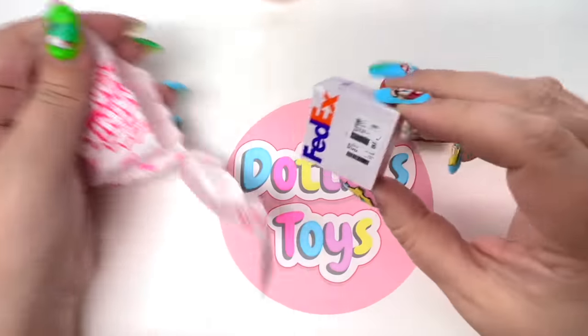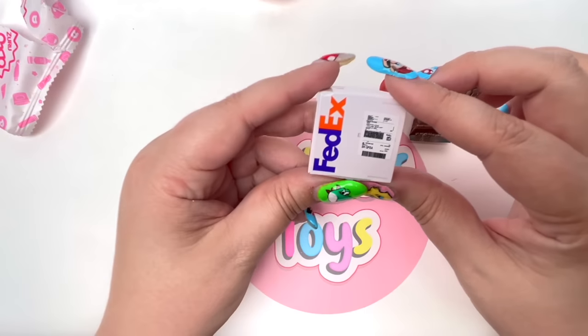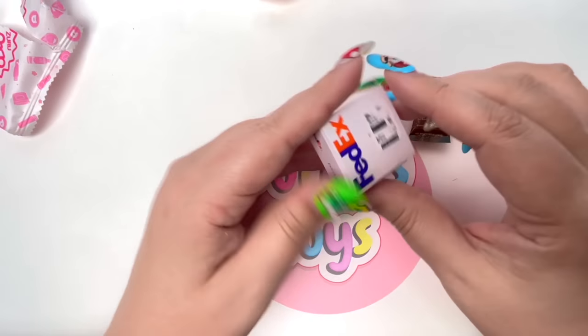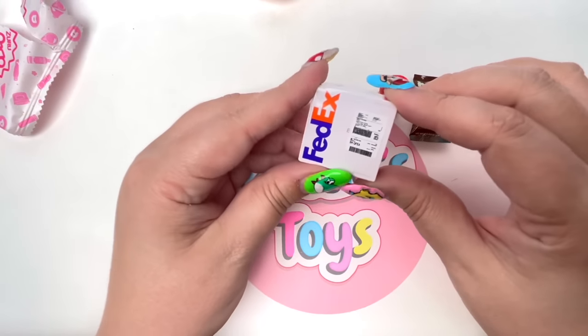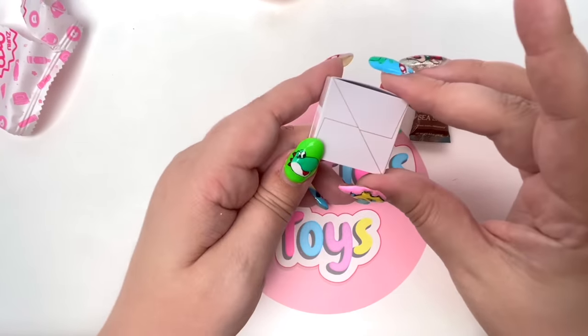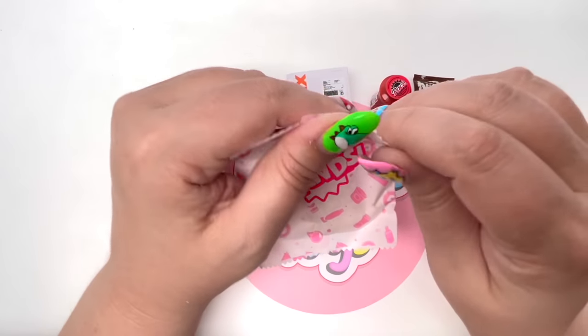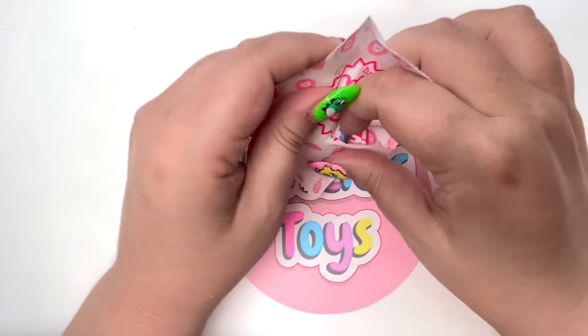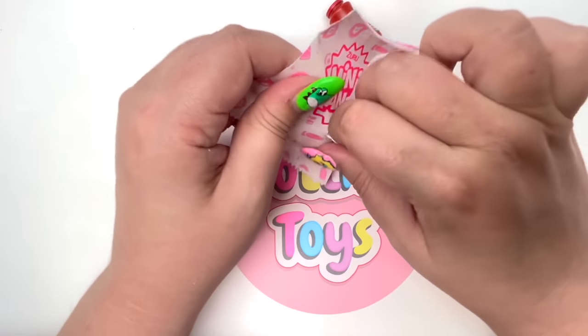Oh my goodness. Oh my goodness. I am so blown away by this. We have a FedEx package. I know this is very early to say, but so far I am loving this series. Everything has been great so far.